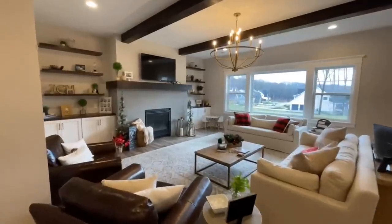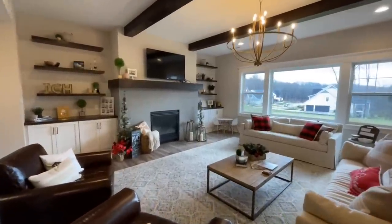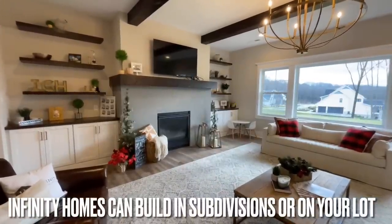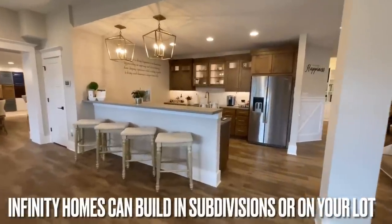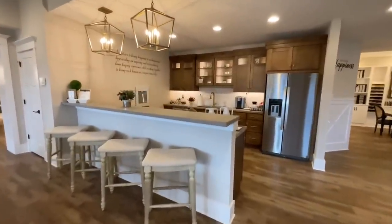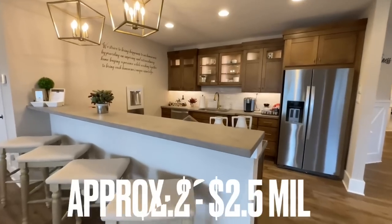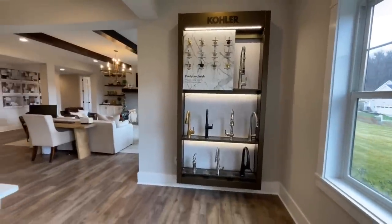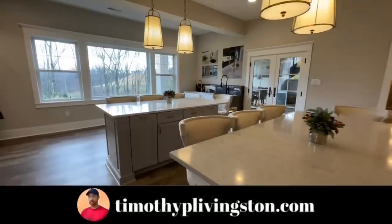Then all the way down in the basement area, it was set up as their showroom, just to kind of showcase some of the different fixtures and finishes that you could have. But as far as the price for this home, it is ranging between. So just keep in mind that may or may not be the price that you pay.